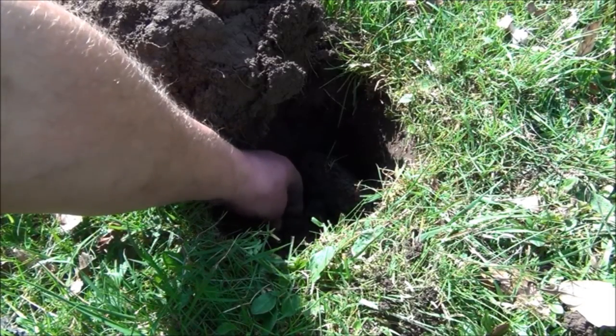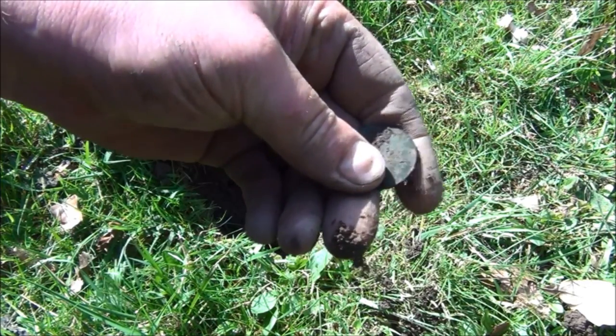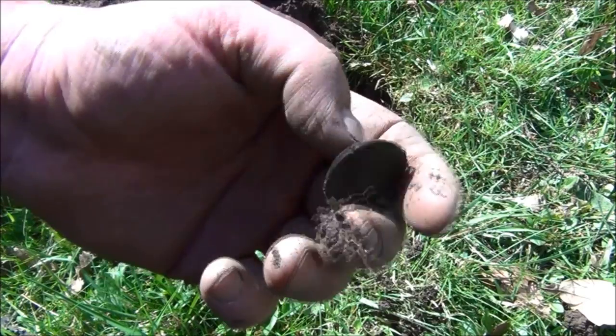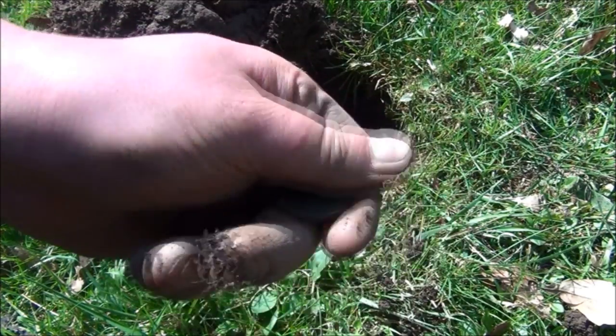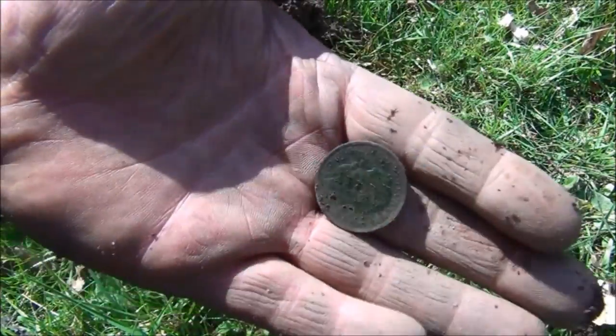This one was reading mid-70s, and we've got another pre-decimal. We've got another pre-decimal halfpenny. I'm still in shock, I can't speak properly. This side's really worn, I'm not going to get a date off that.